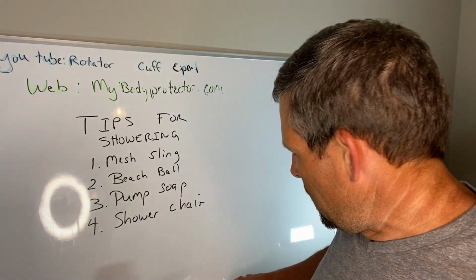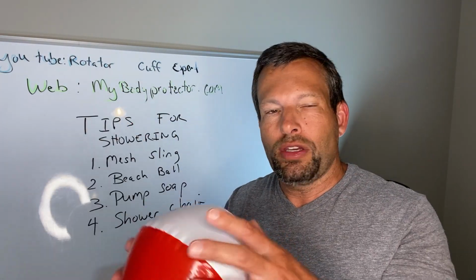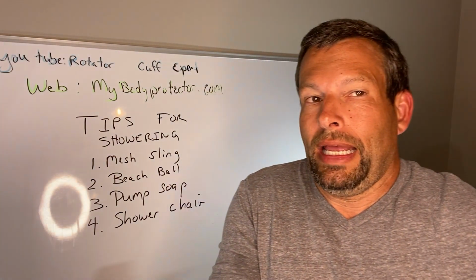what you're going to want to do is get a beach ball. A small beach ball or a larger beach ball that you can deflate a little bit, okay? And what you're going to want to do is slide that underneath your arm. When you slide it underneath your arm, it's going to let you rest that, so you're not going to have to feel that tension of the arm next to your body. That's going to rest your arm so you can just relax. And 2 things are going to happen. 1, it's going to let you relax, and 2, it's going to let you get underneath your armpit.